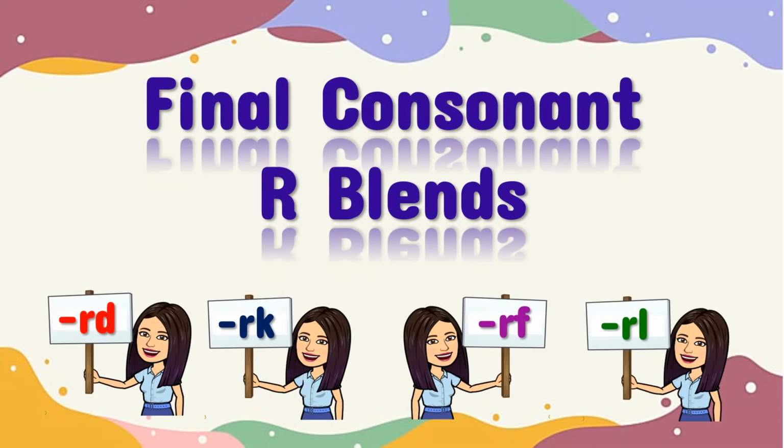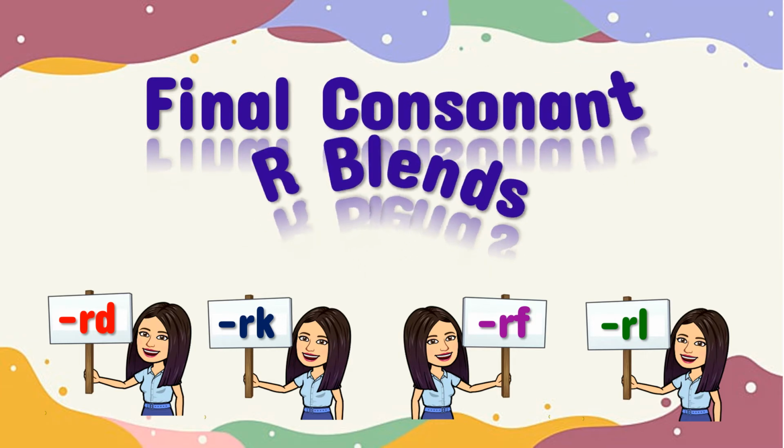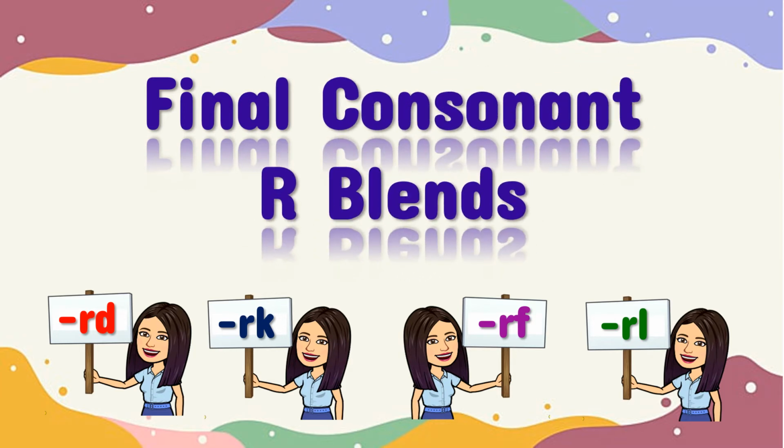Once again, these are the final consonant R blends. RD sounds as heard. RK sounds as heard. RF sounds as earth. RL sounds as earth.